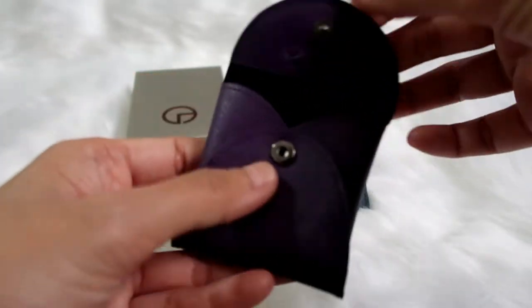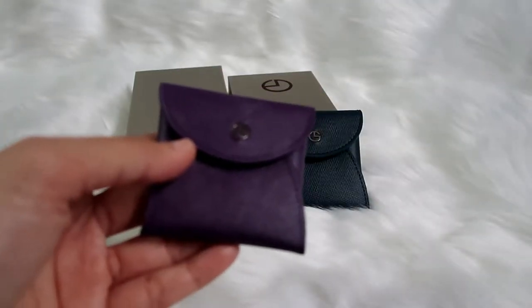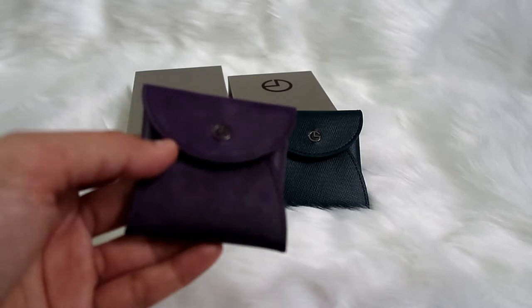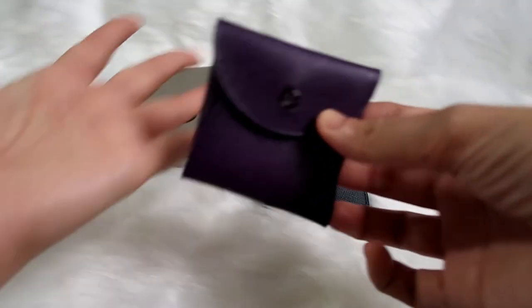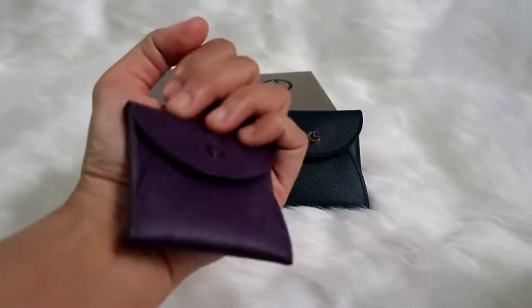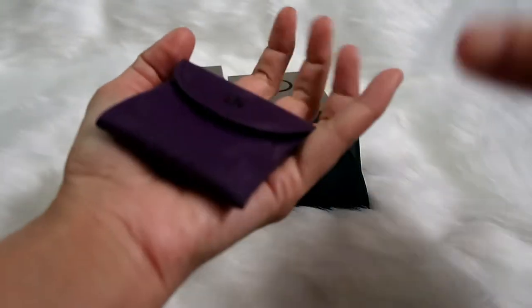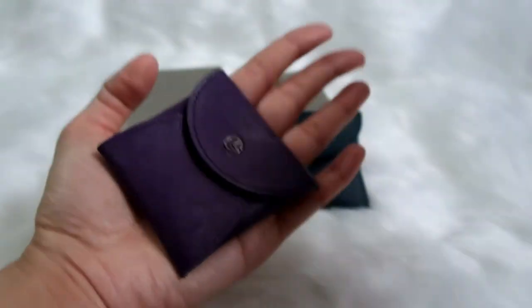And this one comes in a lot of colors. I've touched the Hermes Bastia, and they're very strict that we cannot take photos there. This one fits inside the palm of my hand, you see? But the Hermes Bastia is a bit bigger and wider.